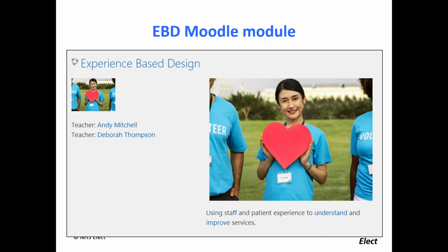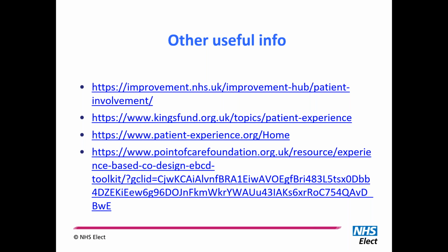So you can access that through NHS Select. You need to just email and ask us for access. And then you asked for some references and research around experience-based design. It's not a fantastic amount because it's a much softer side of research. It's much more qualitative, but there is some.